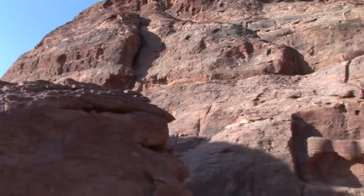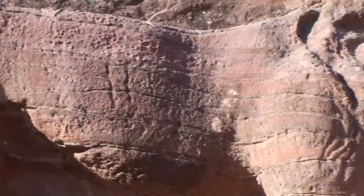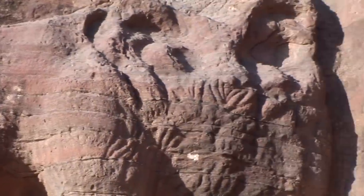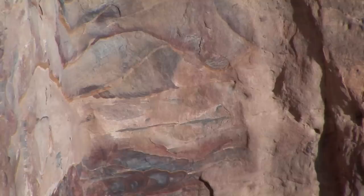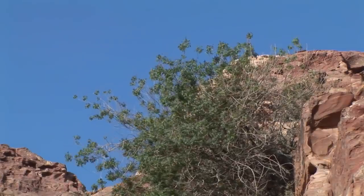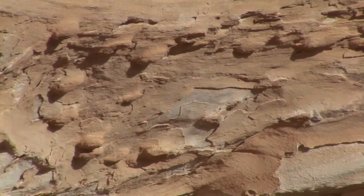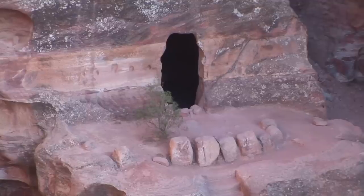The lion fountain is located in close proximity to the garden temple, indicating that it was also part of the Nabataean water system in this area. The fountain is carved into the rock face, and the flow of water was channeled in such a way that it poured out through the lion's mouth into the basin below, providing refreshment for worshippers en route to the high place of sacrifice.